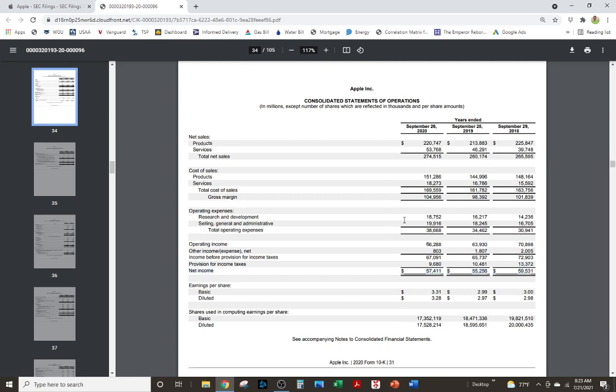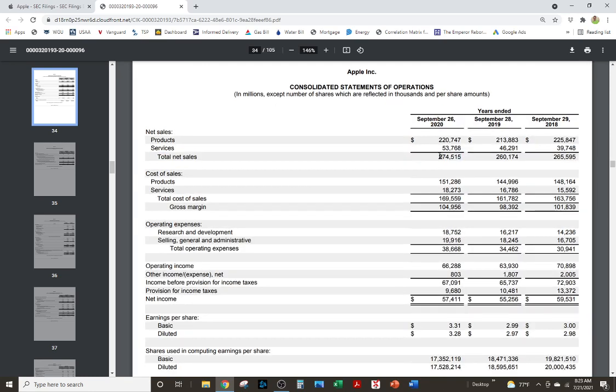This statement is based on the accrual basis of accounting. What does that mean? That means if they sell a product and it's delivered, regardless if they receive the cash or not, they record revenue. So when you look at total net sales right here, what is that, $274 billion? Yeah, this is not cash that Apple has collected from their operations. This is simply revenue they have earned. Either they've delivered a good or they satisfied a performance obligation or a service, and they're able to record revenue.